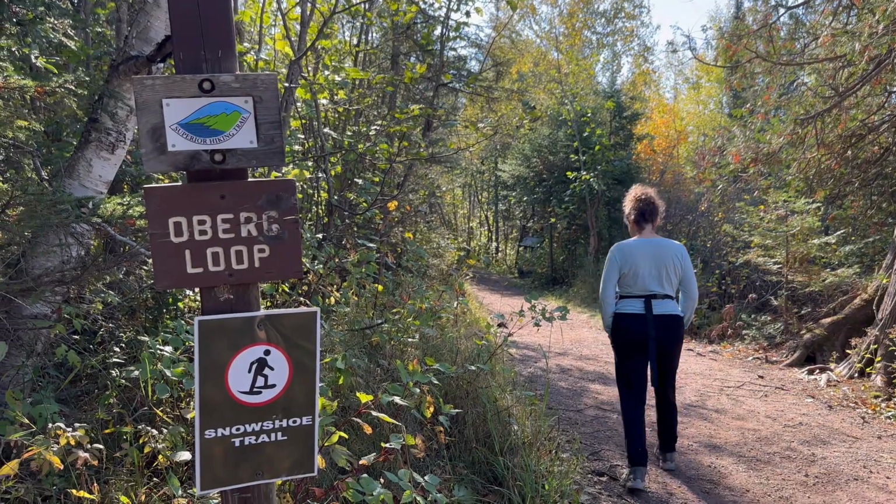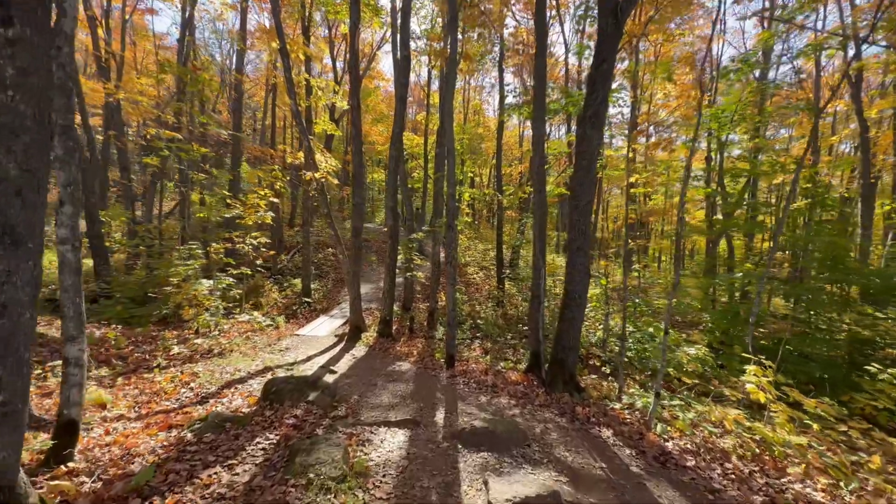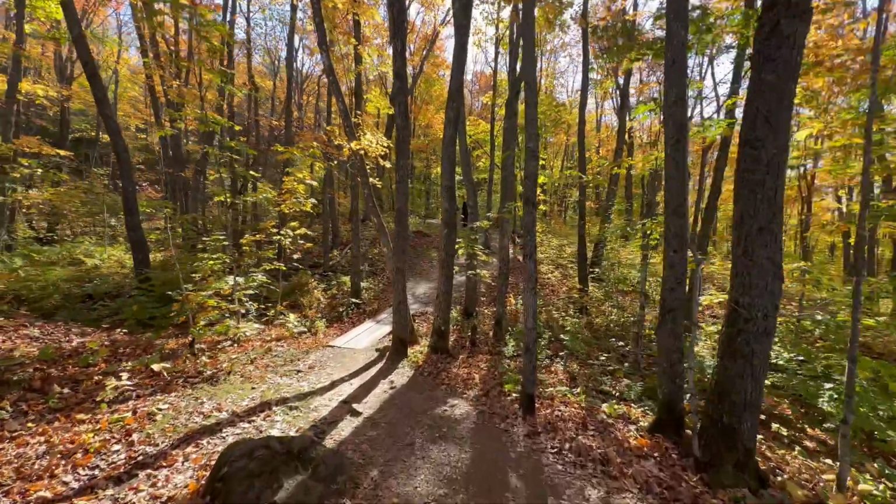We hike the 2-mile loop trail around the top of Oberg Mountain, and then we head south down the trail to our cabins roughly 3.5 miles away.